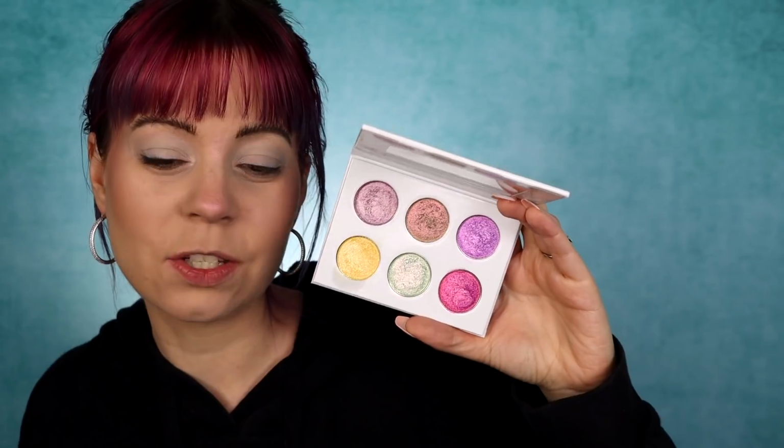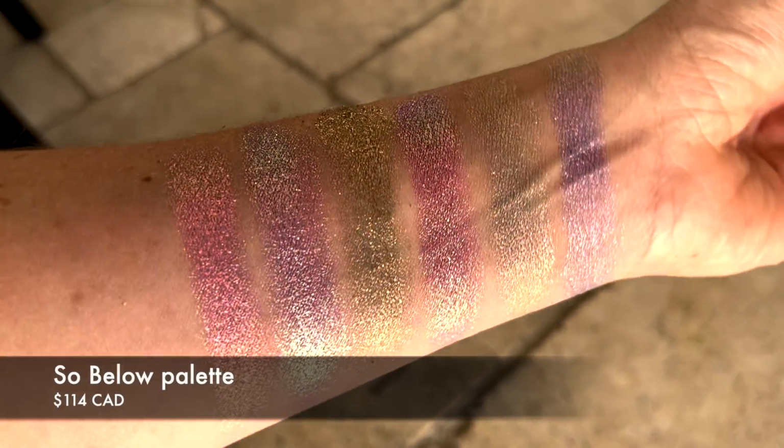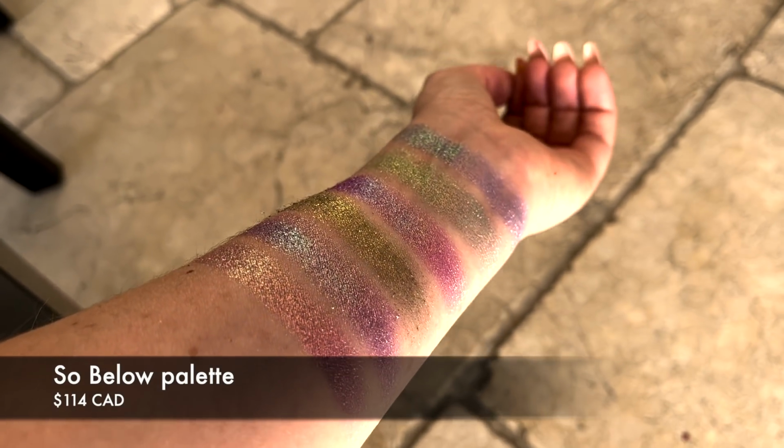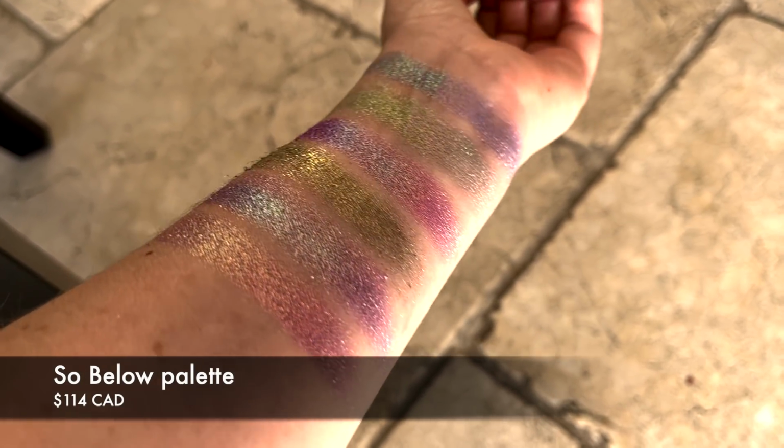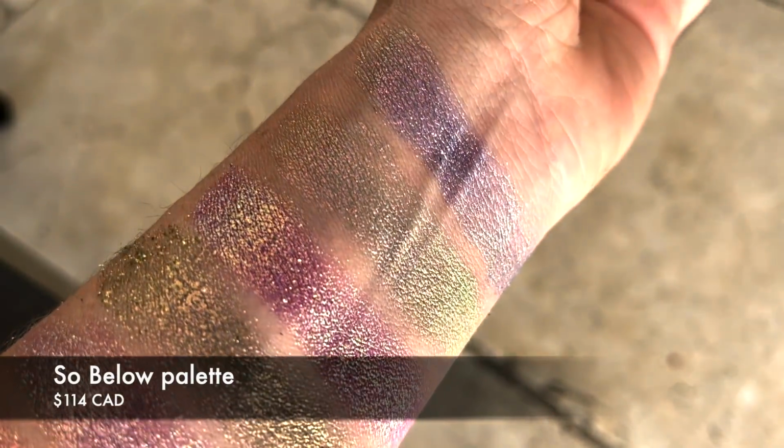I will try to include some swatches in different lighting so you can see the actual shift in these. I'm not going to do any live swatches on camera because it's just not going to do these shadows any justice because they are absolutely stunning. And you guys know multichromes are so hard to show off in studio lighting.